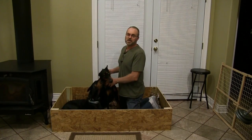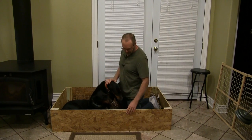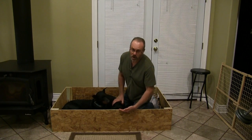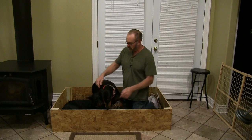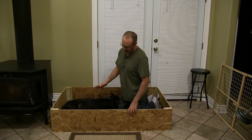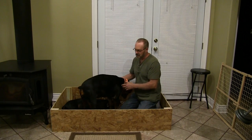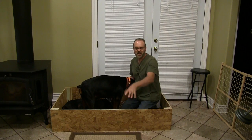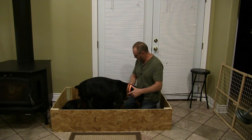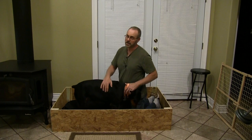All right, guys, this is the birthing area that we decided to make. I used some scrap wood that I had. It's 12 inches high, 5 feet across, and 3 feet wide. This is the area where she's going to give birth, and we're going to keep the puppies in here until we think it's safe enough for them to run around. Toby here thinks it's his bed, but it's actually Mia's place.